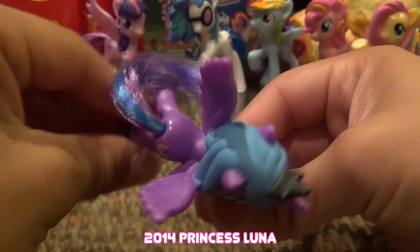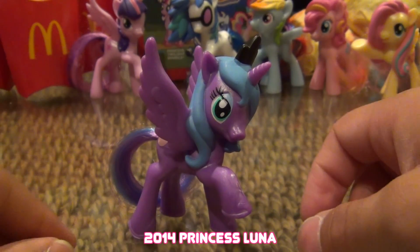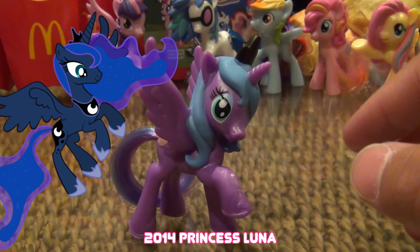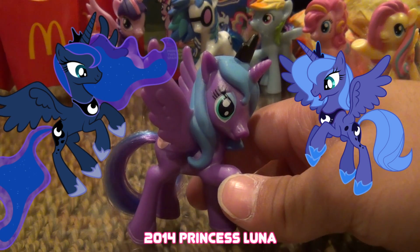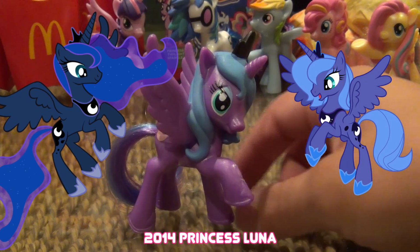Then her wings there. Yeah, this one overall is just, I think, perfect. It doesn't look like the new version of her. This actually looks like the first version from the two-part episode from season 1. But still, I think she's awesome. This is the best one.